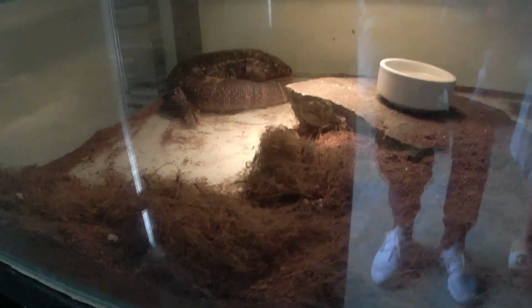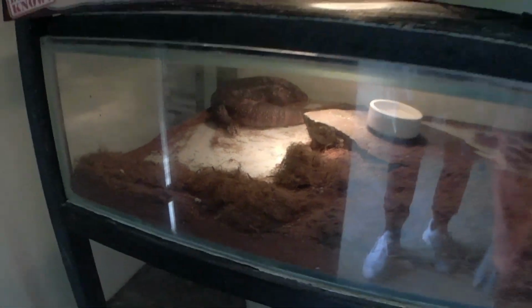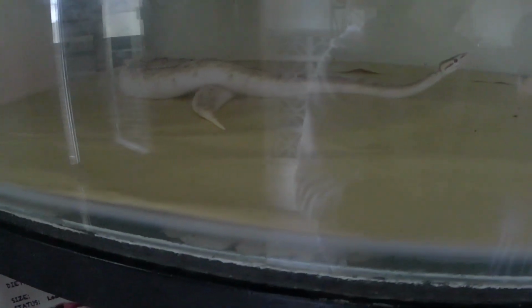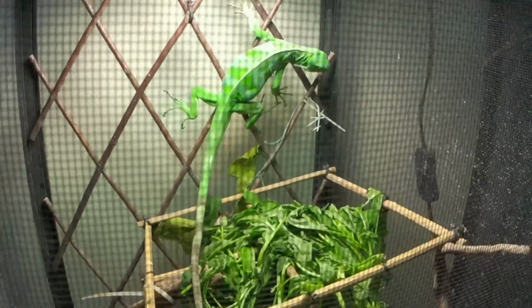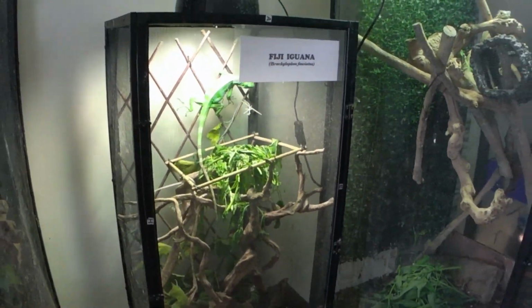Oh, big lizard. Okay, let's go. Oh, big one, a snake. This one is a tree frog. Tree frog. This one is an iguana. Look at its tail, it's like blended. Oh, I want to take a picture of this.